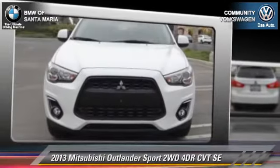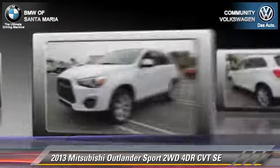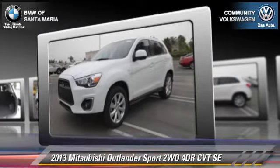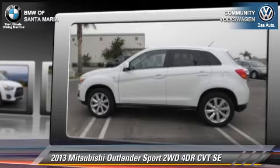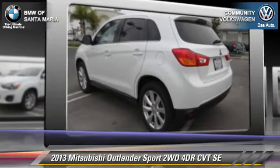the 2013 Mitsubishi Outlander SE. This vehicle, with fewer than 25,000 miles on the odometer, is well equipped. This Mitsubishi features front-wheel drive, dual front airbags, and alloy wheels.